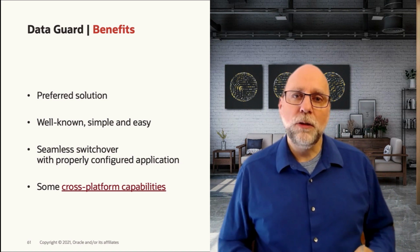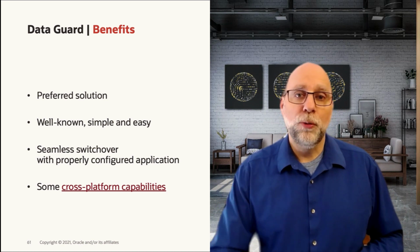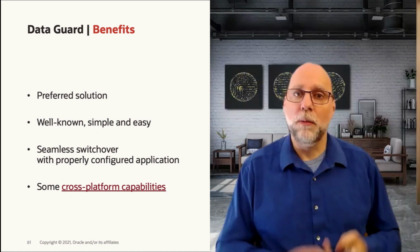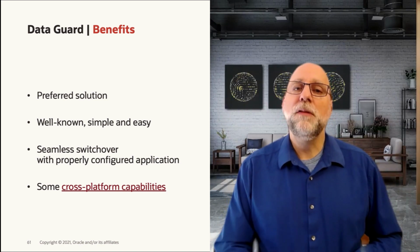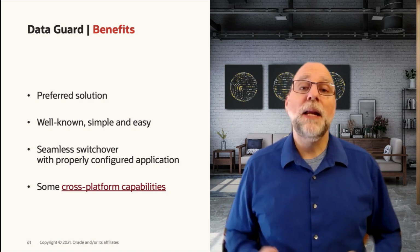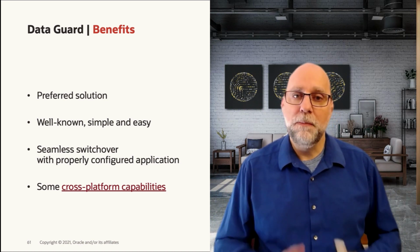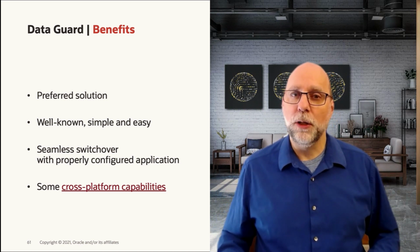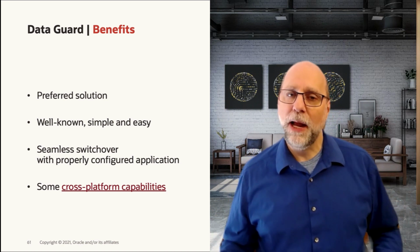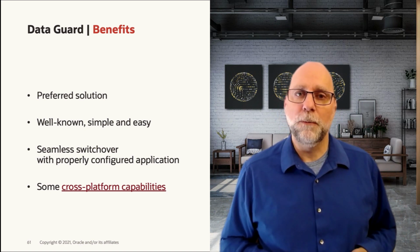So this is a great solution for migrating a database from one server to another because it's simple, it's proven. Customers have been using this for 10, maybe even 20 years. I'm not sure how long, but well over a decade. And it provides you that minimal downtime migration for even the largest of databases and even going to geographically distant data centers. So it's a great solution in many cases for same-Endian migration. And notice I'm saying same-Endian there because it does not always have to be the same platform. There are some cross-platform capabilities of DataGuard that we're going to talk about.